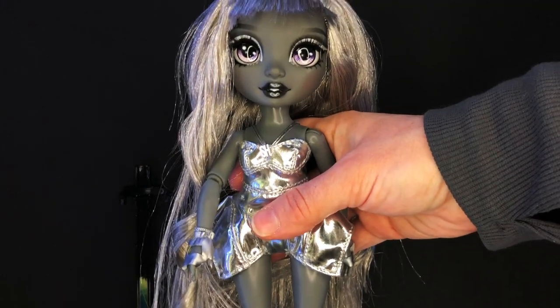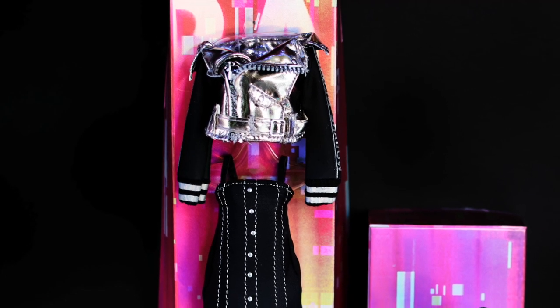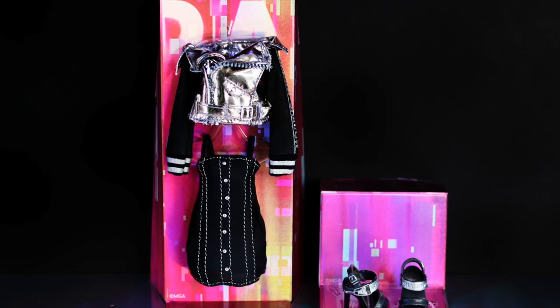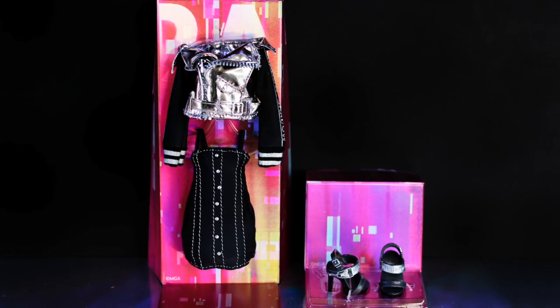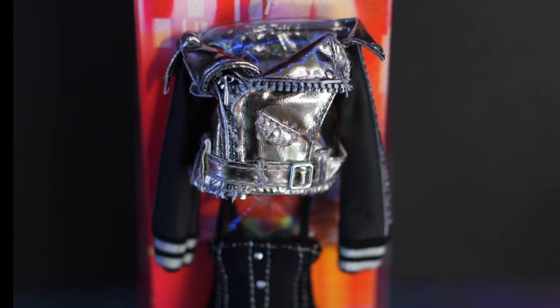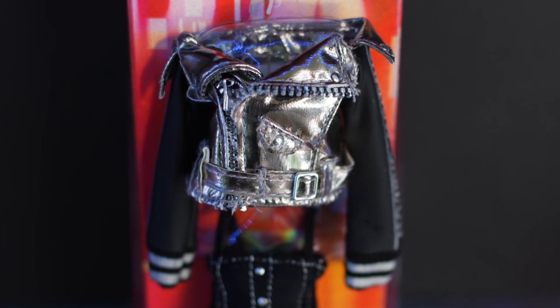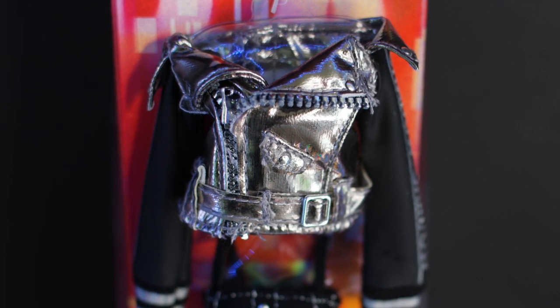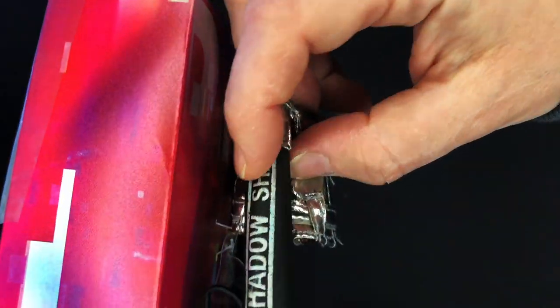Okay, let's take a look at her extra outfits. Luna's outfit that she comes with is keeping with the theme that she has already with that metallic silver look, at least in the jacket. It has that same material and has the zippers that are really common in the Shadowhigh collection. A lot of the characters have a lot of zippers. It has a bit of a Letterman look with the different colored sleeve. It says Shadow, Shadow, and then Shadow, Shadow on the sleeves.